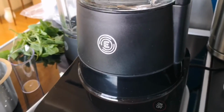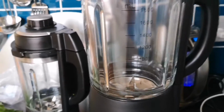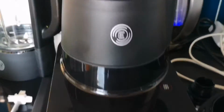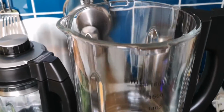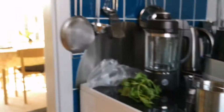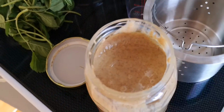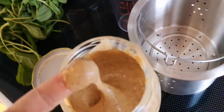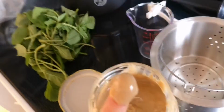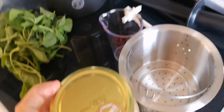And the other positive thing is that this machine is actually able to make nut butters much better than the Vitamix. It doesn't cut off in the overheating, and it just continues, and it makes very nice smooth nut butters. I can show you here the nut butter I made. So if you are totally into nut butters, maybe you want to try this machine. Look how nice and delicious it looks and tastes. This one is hazelnut, so good.